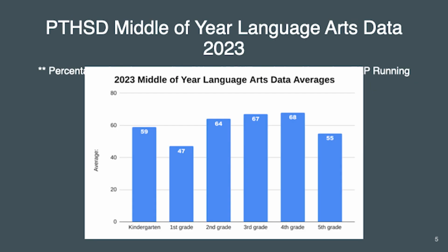And so here is our latest data. Like I said, we are assessing our students in the Fountas and Pinnell assessment through our benchmark running records 3 times a year. So you can see where our students fall. What this data chart represents is the average of our students that are either on or above grade level at the midpoint in the school year. So we set some benchmarks at every single grade level, and this is showing the percentage of students that are reaching those mid-year benchmarks at this point in time.